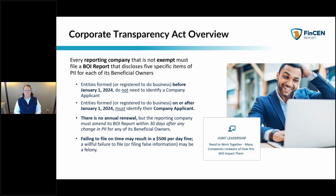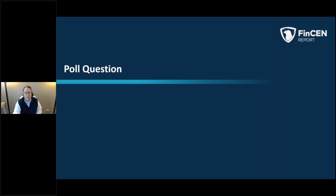It's important that reporting companies get these reports done on time, because the failure to file on time can result in a $500 per day fine. In addition, a willful failure to file or a willful filing of inaccurate or incorrect information may result in a felony conviction for the senior officers of the reporting company or the persons who were responsible for the false information. So that's your thumbnail overview.